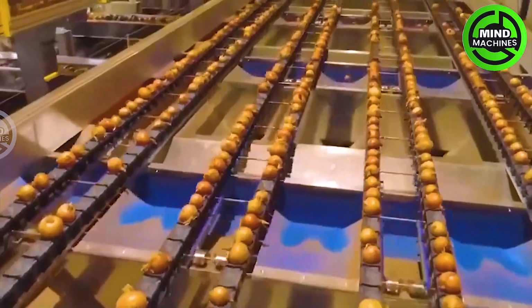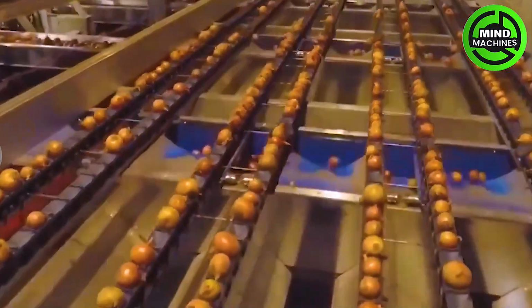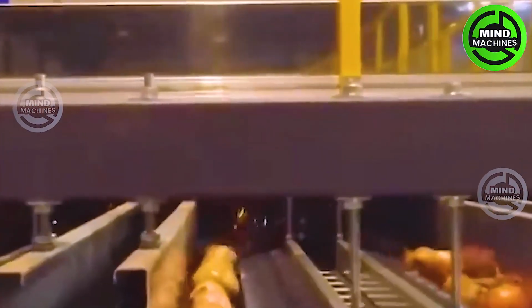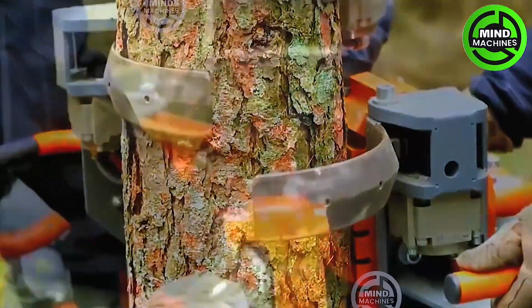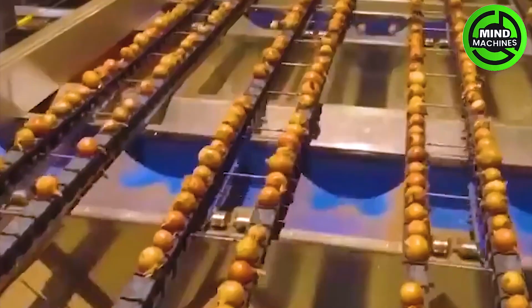The United States is one of the top onion-producing countries globally. Various types of onions are grown in the US, including yellow, red, white, and sweet onions. The machine efficiently cuts through branches, swiftly navigating through tall trees and cutting branches in seconds.